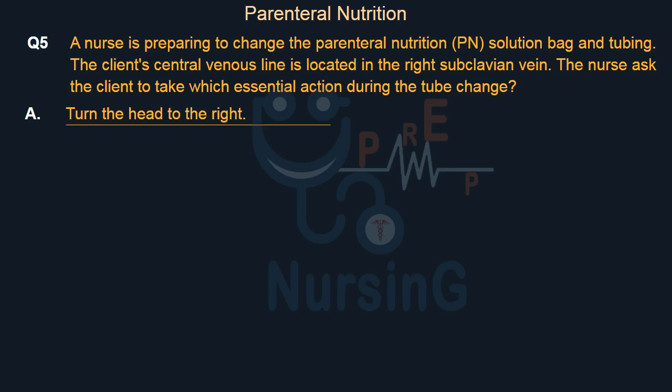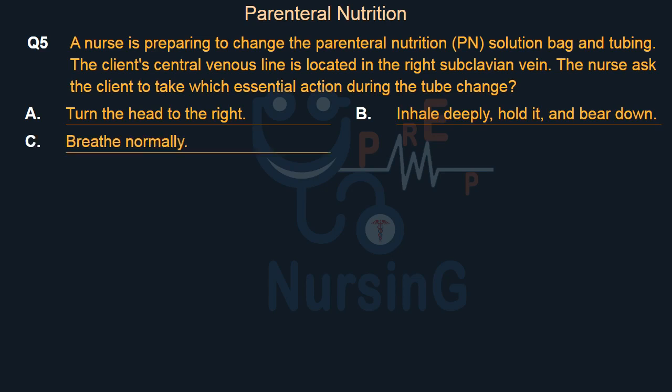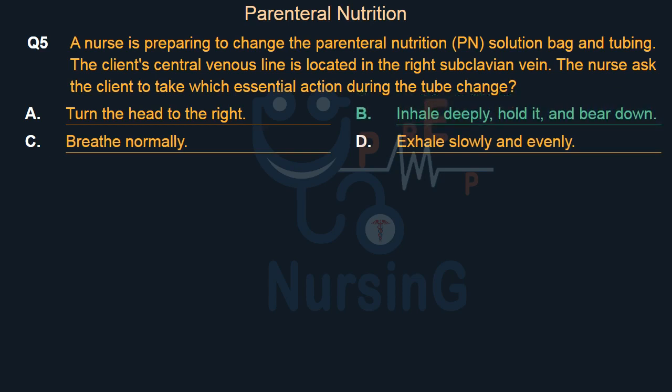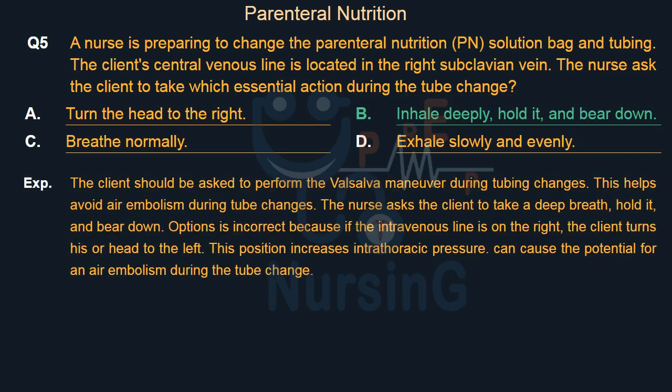Option A. Turn the head to the right. Option B. Inhale deeply, hold it, and bear down. Option C. Breathe normally. Option D. Exhale slowly and evenly. Right answer is Option B. Inhale deeply, hold it, and bear down. The client should be asked to perform the Valsalva maneuver during tubing changes. This helps avoid air embolism during tube changes.